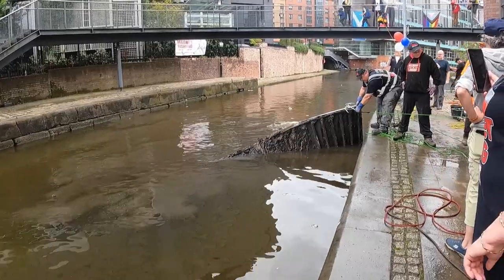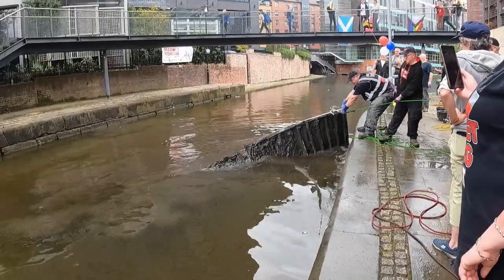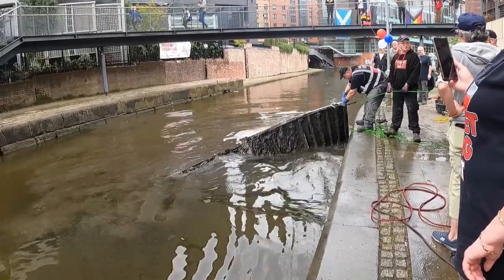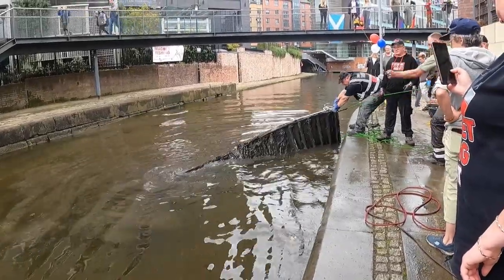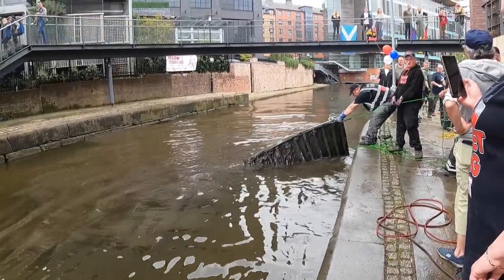Rock it a bit and have a chip mark. That's London magnet fishing. Exciting stuff here. And the lads from Glasgow.